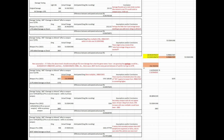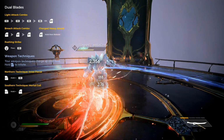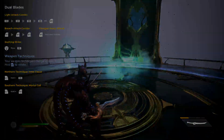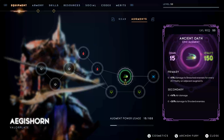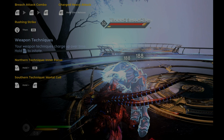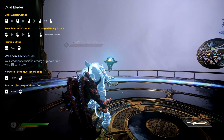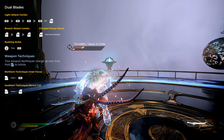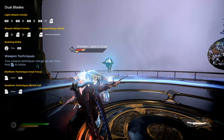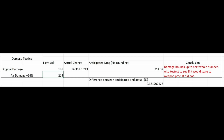The first test that I did was how elemental damage behaves with our light attack. And it's pretty much just like it says. I did a light attack for 188 damage, and after I added 14% damage, I got 215. The actual change was slightly over 14%. I don't know if that changes as you stack more percent or not, but that is what I found.